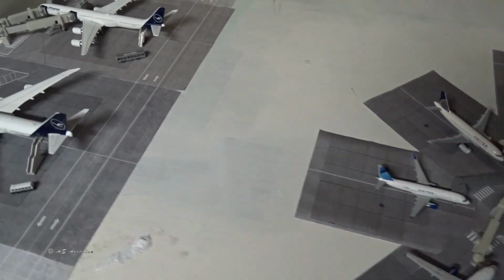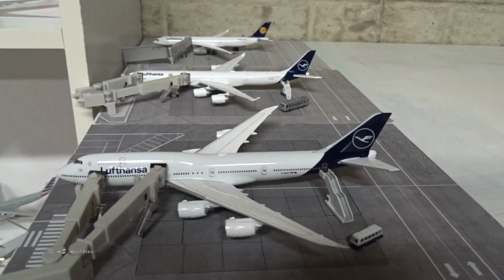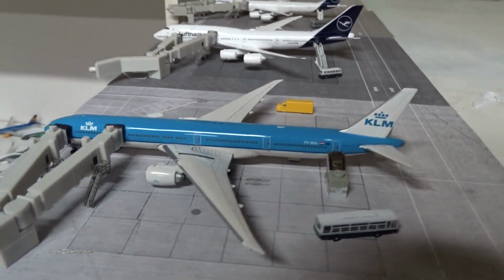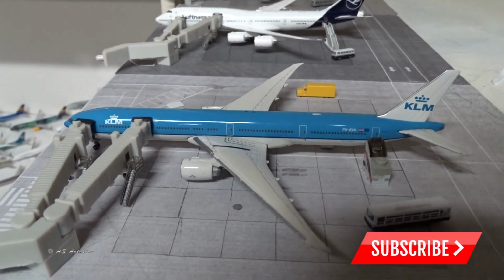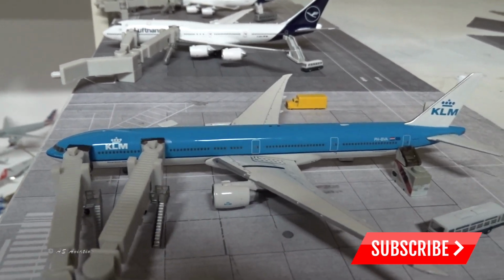Now on to the last part, which is the international terminal. As you can see, 3 Lufthansas here. Didn't really plan that, but that looks pretty cool. And a very special plane here, the KLM 777-300ER. This is not a new model. This is one of my first models. I got this in 2011. So this is probably one of the oldest models I have in my collection.